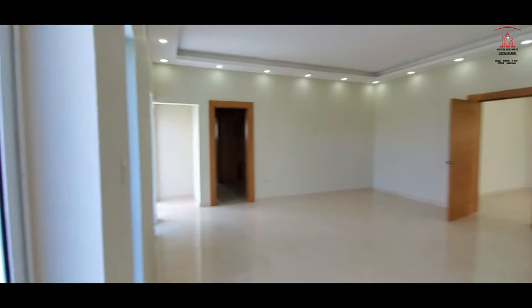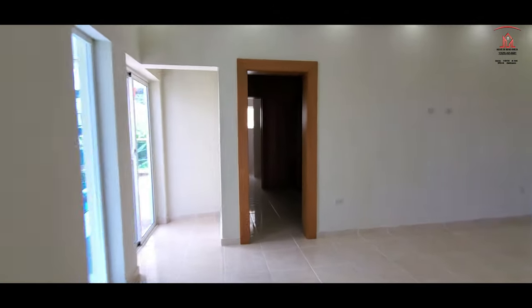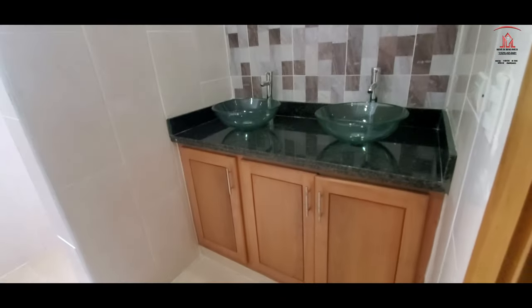So let's just take a look at the bathroom. All right, so this is the bathroom area. This is the closet. This is huge, I like it. And the master bathroom. Here we go. Nicely done. Okay. So let's just take a look at the rooftop and see what the rooftop has.